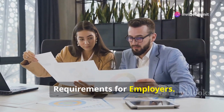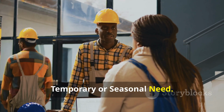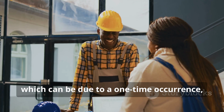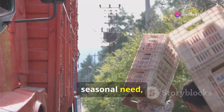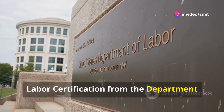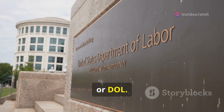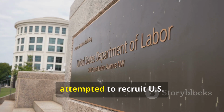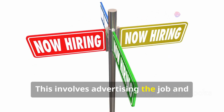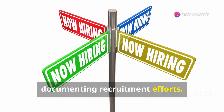Requirements for employers: temporary or seasonal need. Employers must show that the job opportunity is temporary, which can be due to a one-time occurrence, seasonal need, peak load, or intermittent need. Labor certification from the Department of Labor, or DOL. Employers must prove that they have attempted to recruit U.S. workers without success. This involves advertising the job and documenting recruitment efforts.